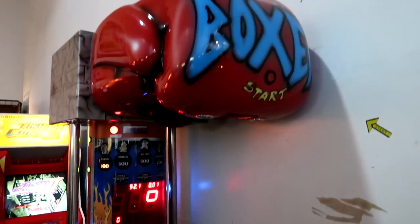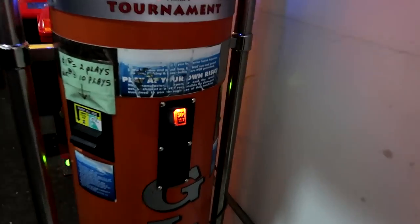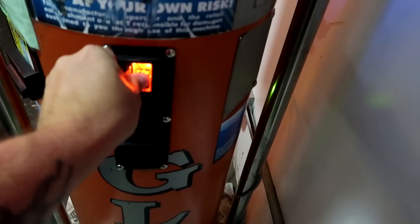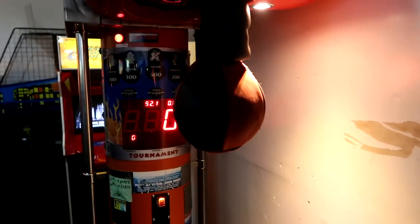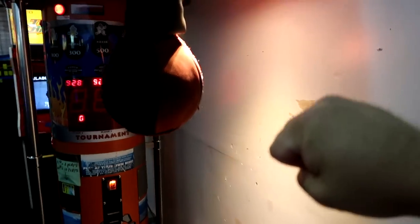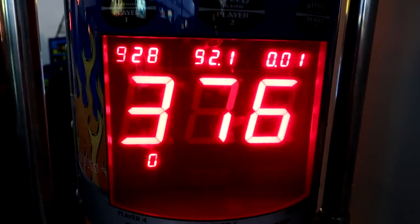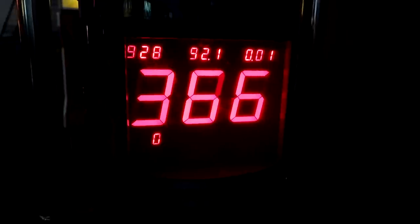Of this boxing machine here, shaped like a boxing glove. Let's see how good of a puncher I am. All right, we hit start right here. Oh, there we go. And I guess I punch that and it will tell me how strong I am. So one knuckle sandwich coming right up. What's my punching power? Punching power is 365. Is that as good as Ivan Drago?